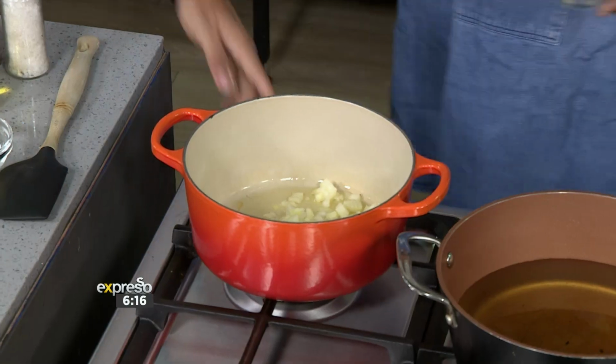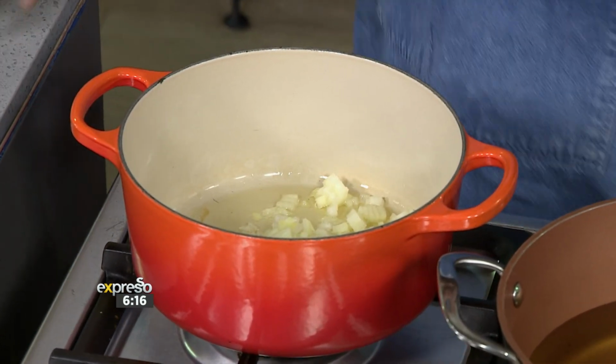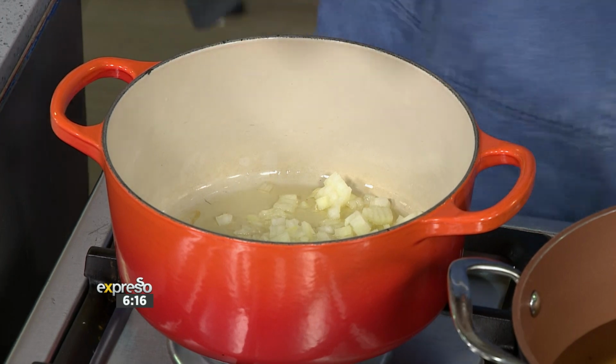It's going to start off with onions, and I'm adding a little bit of oil. If you have ghee at home, get that into your pot right now. And if you don't have ghee, get some ghee. It's a clarified butter, so you can cook with it. It's not going to burn like normal butter does. So you can actually fry in it. One of those magic ingredients.